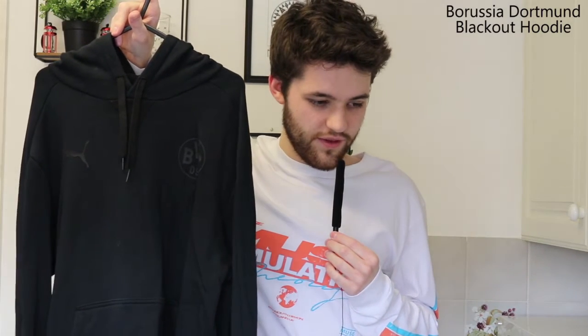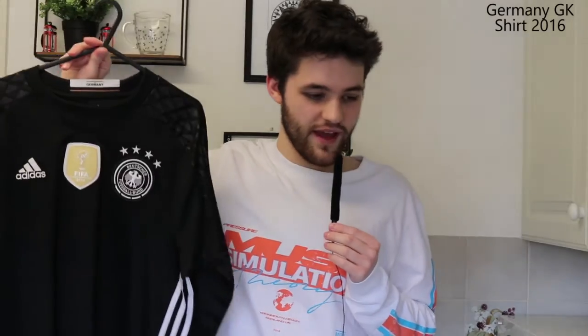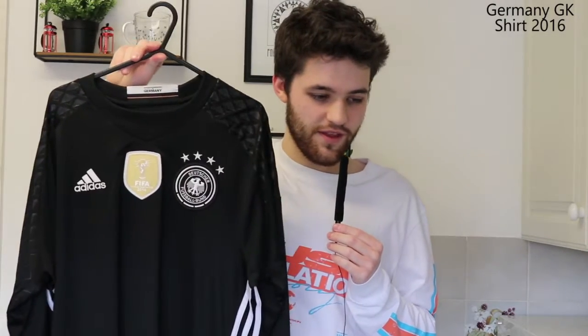Then it's just this Dortmund blackout hoodie. I'm going to try and move it so you can see the Dortmund badge, but you can't. I have this in yellow as well, but that's in the wash, so you can't see that, sadly. But yeah, I like it. I like anything blackout.